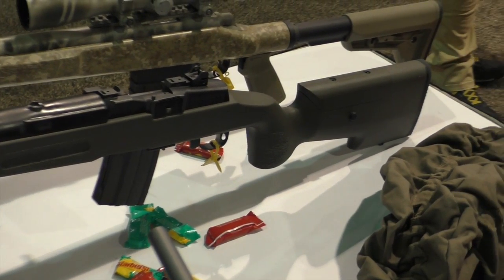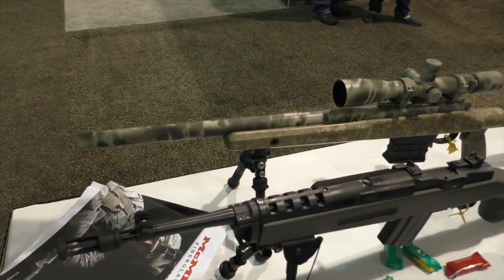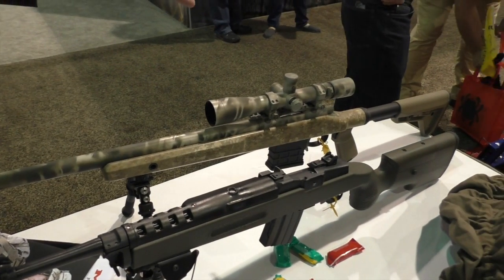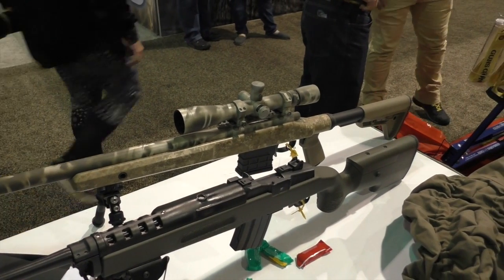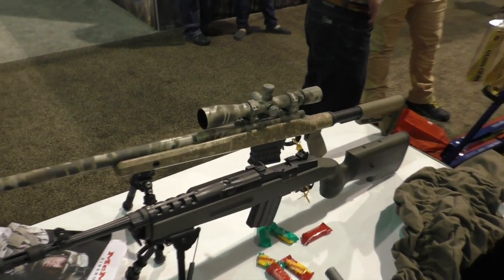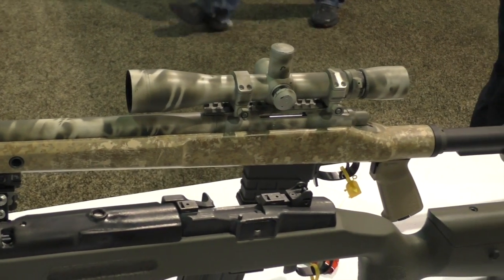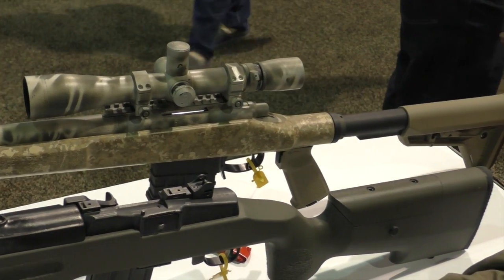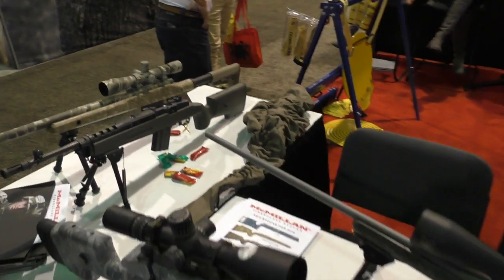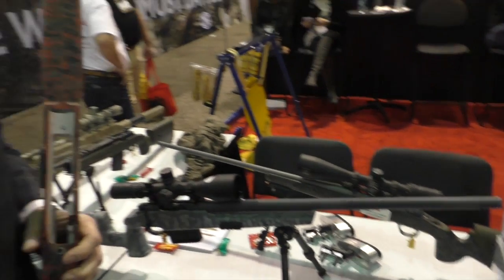Here we've got a tactical stock. It's basically taken some of the AR parts available on the market. You can switch out the pistol grip, and you can switch out the butt stock for whatever AR compatible stock you want. So it gives you a little bit of adjustability, and it's kind of like an AR where you can outfit your own, and you feel like you've got some ownership with it. It's pretty cool.